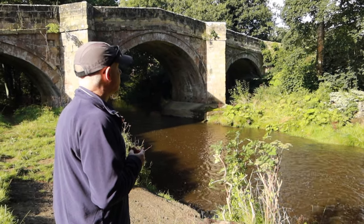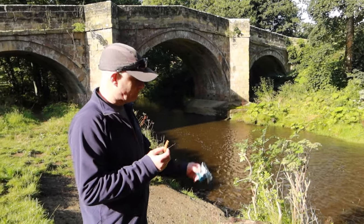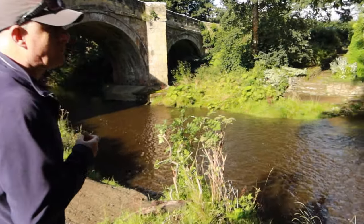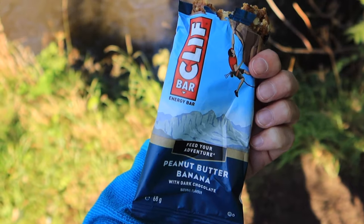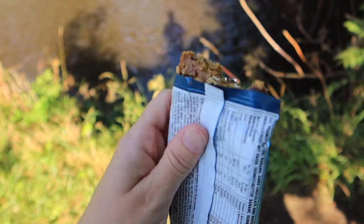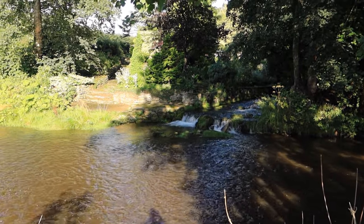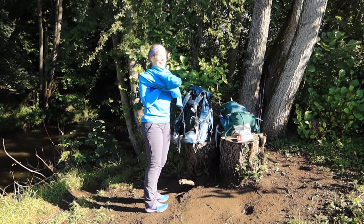So here we have Derek. First snack of the day, peanut butter banana Clif Bar. What do you think? I think these peanut butter banana flavoured Clif Bars have got to be my favourite. The sun's out! Yay!